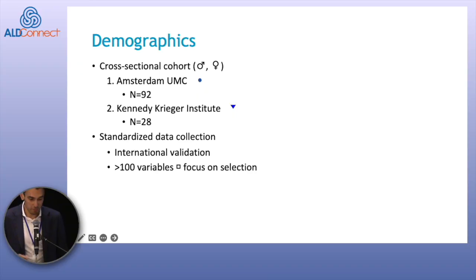Yeah, so Amena kind of introduced very nicely the wearable sensors, what we're planning on doing, and I wanted to start this part with telling you in what group we are investigating these goals. This is a cross-sectional cohort analysis of both men and women with ALD, where the majority of patients comes from the AMC. It's 92 patients, and there's 28 patients, also quite a lot, from the Kennedy Krieger Institute. And we collect the sway and gait in a standardized way at both institutions. So it's really an international validation procedure.